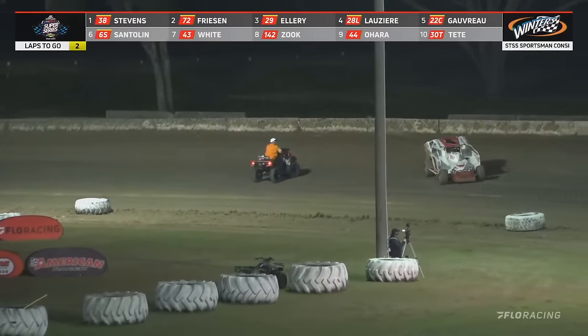Shepherd putting the race car wherever he wants it now in lap traffic again. He'll go three wide off the corner. That's the second time that I've seen Shepherd make a two-car pass on the outside groove coming out of four. Got by two lap cars there, does Matt Shepherd. Larry White still giving chase down the back straightaway.